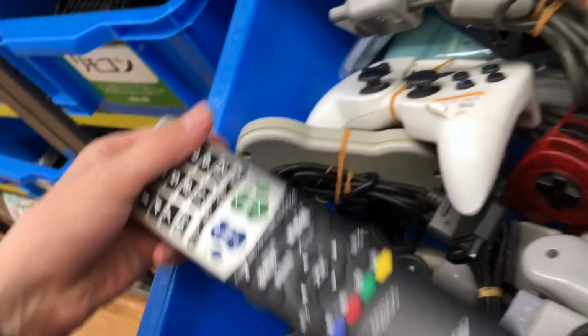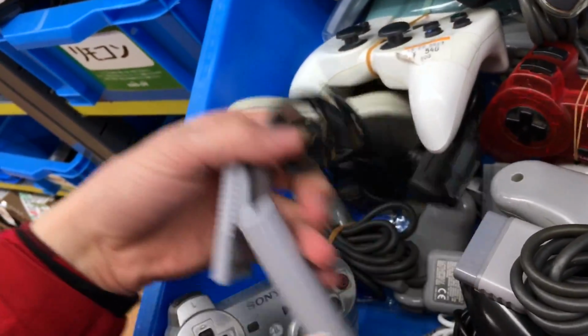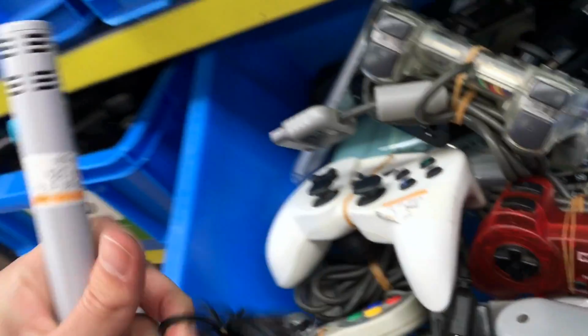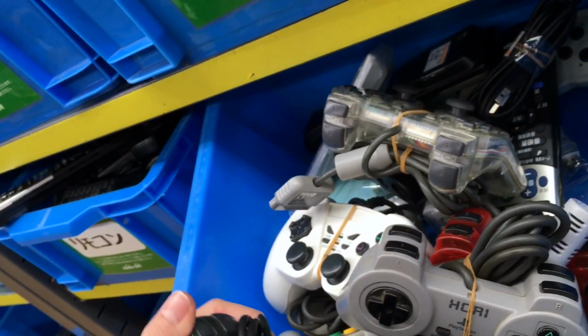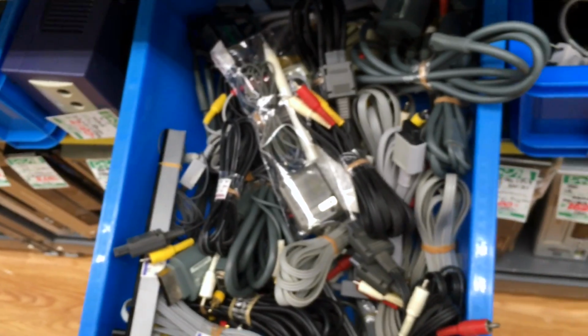Oh, look, TV remote. That makes sense. Okay. This is a GameCube. I believe this is for the GameCube. It says it's for the GameCube, anyways. This is a karaoke microphone. Because in Japan they come out with karaoke games from time to time, and so you need microphones to match. And we've got all kinds of cables.